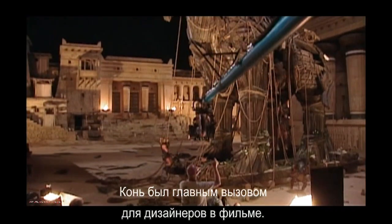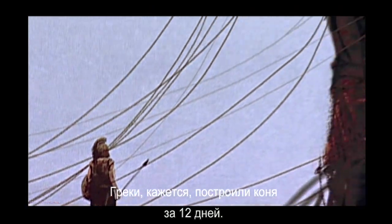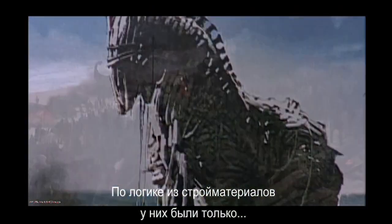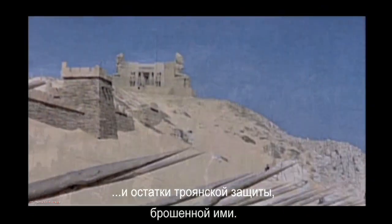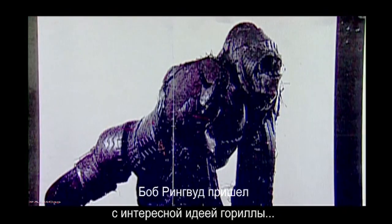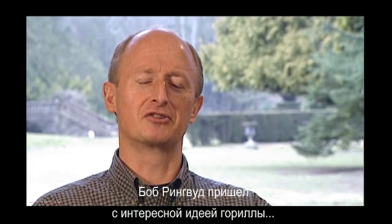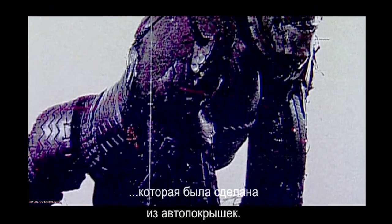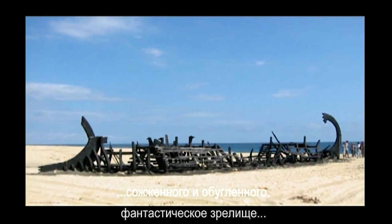The horse was a really pivotal design challenge in the film. I think it's 12 days the Greeks had to build it. If you apply logic to it, the only building material the Greeks would have had would have been burnt ships and the vestiges of the Trojan defences that were left behind. Bob Ringwood came in with a very intriguing reference of a gorilla that had been made out of car tires. I also had a picture of this decomposed ship. It was burnt and charred and just looked fantastic.